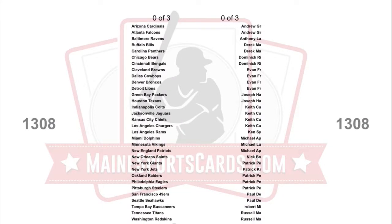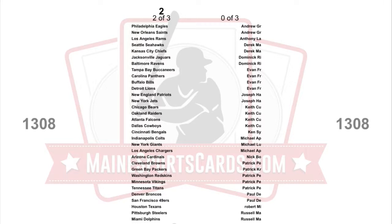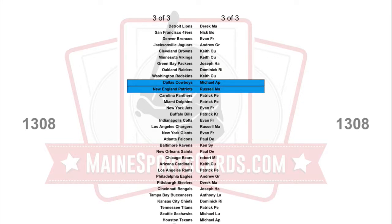Here is the alphabetical list. And go. And there you go. Look at that. Two free spots back to back. The Cowboys with Michael AP, with the Cowboys, Russell MA with the Patriots.